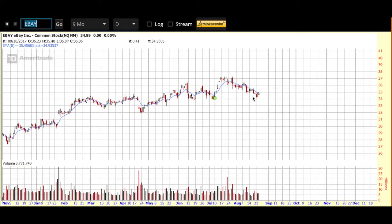So eBay looks like it may be teeing up again here. I'm going to put a little green circle and say, should it move up and over the 8-day, eBay looks interesting to me. Check the scores on it this morning. Still nice high value score. Forecasted earnings growth rate going forward of 10%. Current PE of 12.42 and does not pay a dividend.